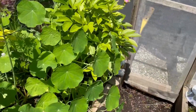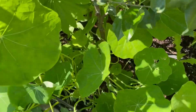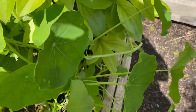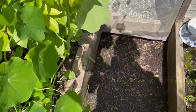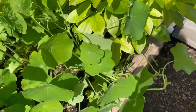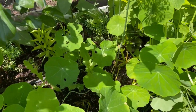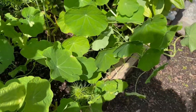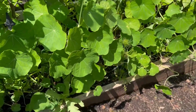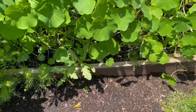Up until last year, I did not realize there was a vining nasturtium. This one here is wrapping itself around everything, and it's about 3 feet long. So I don't know what to do with them, whether I should leave them or not, but something's munching its way through them, so it's all good for now. But yeah, I didn't realize that until, correct me if I'm wrong, I think it was Addie that told me there's a vining version, and he gave me the name of them.